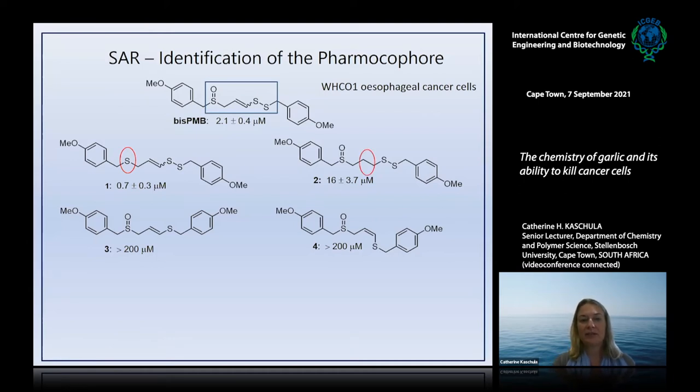When we removed the vinyl group, we actually lost some activity, and this was eightfold. And this seems to support the vinyl group labilizing the disulfide in thiolysis exchange. And indeed, when we removed the disulfide to the sulfide, these analogs were inactive. So this does seem to support our hypothesis that it's the disulfide which is the pharmacophore in this molecule, and the vinyl group is serving to labilize the disulfide in thiolysis exchange.